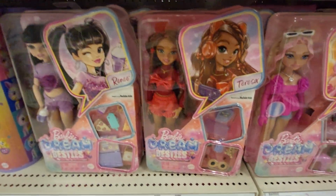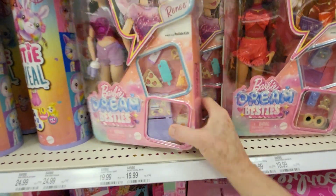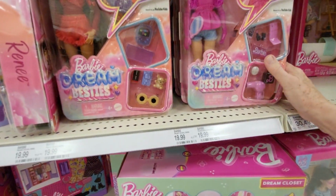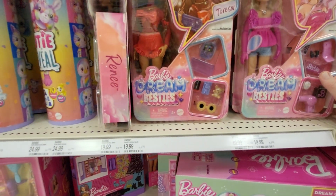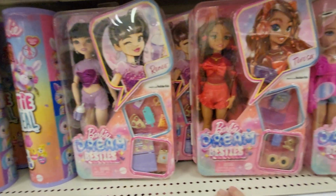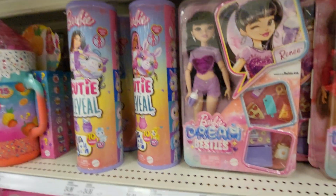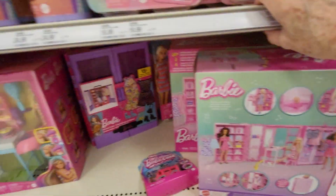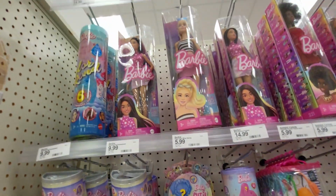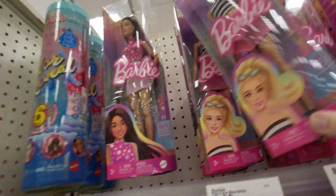So they got the Barbie Bestie set down here. Here's another one. No, Renee. I've got her. Teresa. Is it just these three? Where did they come from? I don't remember seeing any of these. Wow. So they've got the cutie reveal. Wow, I was just going to do the new stuff I haven't seen before, but I want her too.